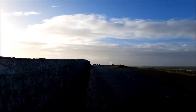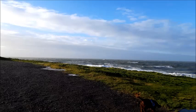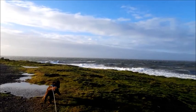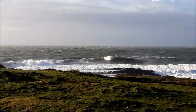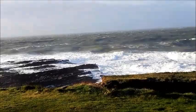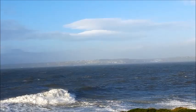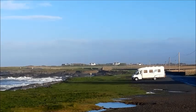Back this way, Charlie. But this is what you're greeted with on a December morning. That's Hook Head. Unfortunately, a few lives, young and old, have been lost on these shores. So if you do come here, please be very, very careful.